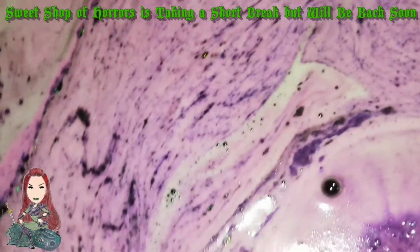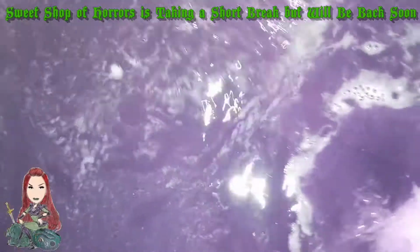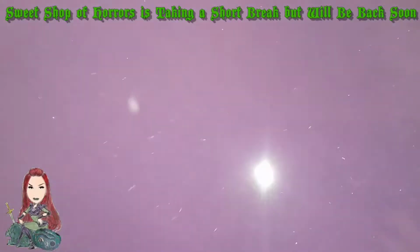But I'm trying to really get you guys to see the beauty of what I'm seeing here. Beautiful, beautiful shimmer everywhere. Alright, so let's dump some of this shimmer in the water and see what we have left. Let's try to get it all. It's a beautiful, beautiful dark plum color. And in the dark plum color, there is immense shimmer.